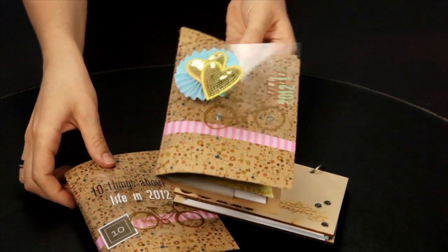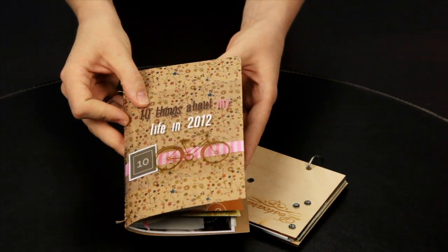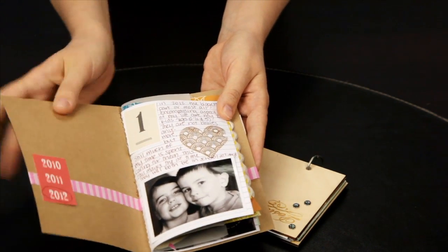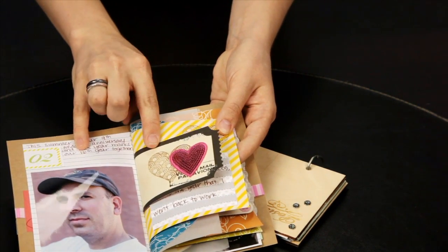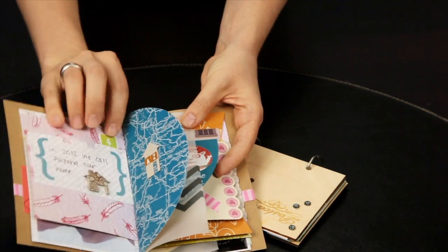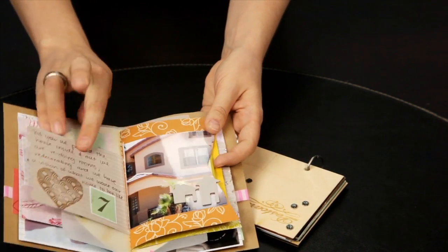Another great example of this book is done here with 10 things about my life in 2012. This is done by a different staff member, and she basically just went through and did her top 10 by using some numbers of things in 2012 that she wants to remember. Her children, her husband, the fact that they painted their home, she likes to shop at Target, just fun things like that.